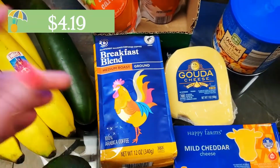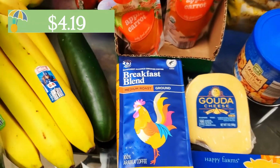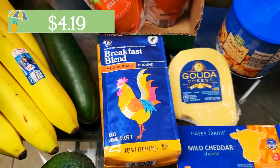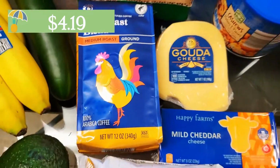I have some coffee. I normally go for the house blend, but I figured maybe I'll try the breakfast blend, something a little bit different this week. I usually like dark roast coffees, but Aldi's charging extra for the dark roast that I like, so I've been buying just the medium roast because they're a little cheaper.